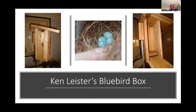Now, I monitor 52 boxes a week. I can't go back and double check and double check and double check. When I go to monitor these boxes, I have to be able to move pretty fast, open up the box, write down what's going on. So if I have a problem getting that door open, then I would have to come back and redo my trail, and that would be a problem.